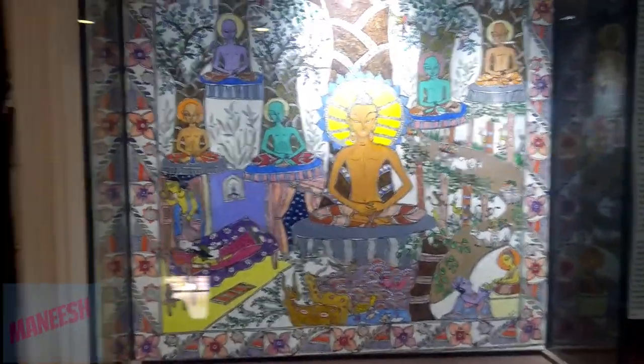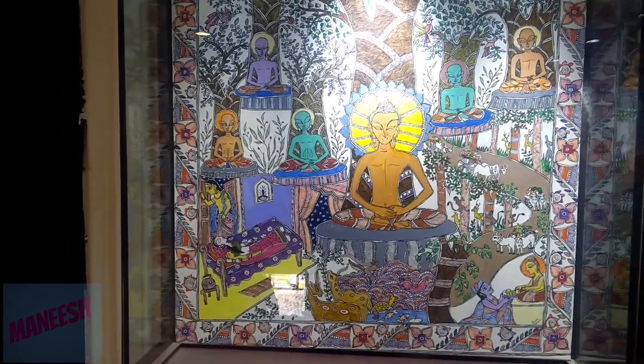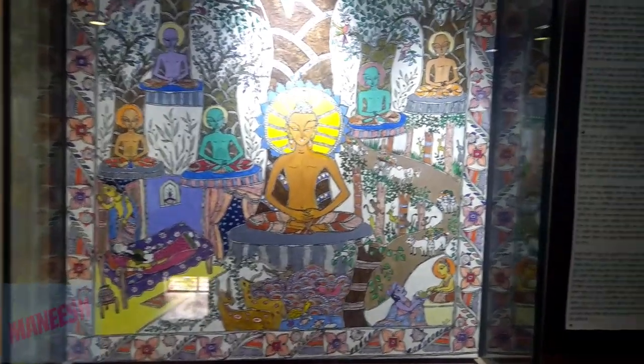The fossil of a tree said to be more than 200 million years old is on display, as is the casket, unearthed in 1958 by archaeologist A.S. Altekar at the relic stupa of Vaishali, said to contain the sacred ashes of Gautam Buddha.